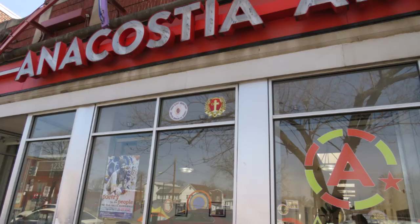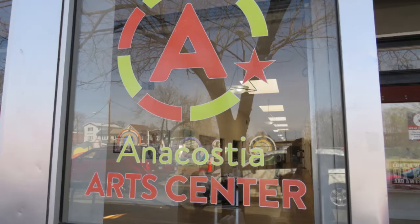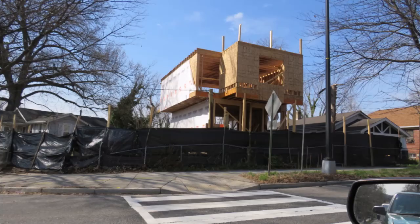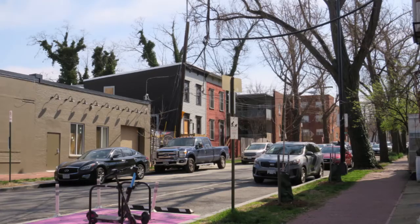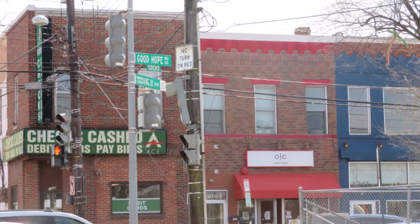The Anacostia neighborhood is changing, namely the Anacostia Arts Center. The historic Anacostia has been going through modern upgrades in the past 10 years, but progress has increased in the past 3. It's most notably on Martin Luther King Jr. Avenue, but now the major changes are happening on Good Hope Road.